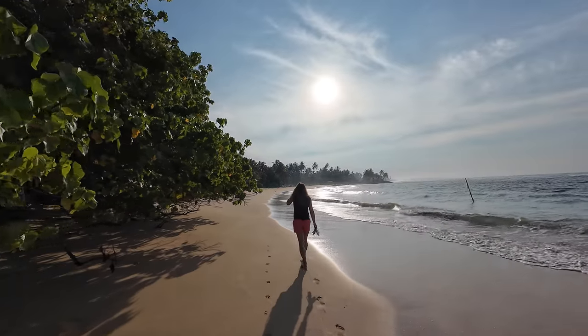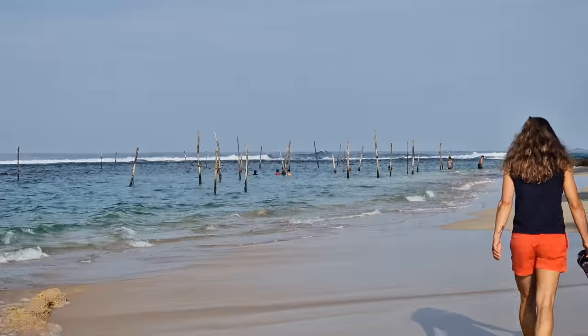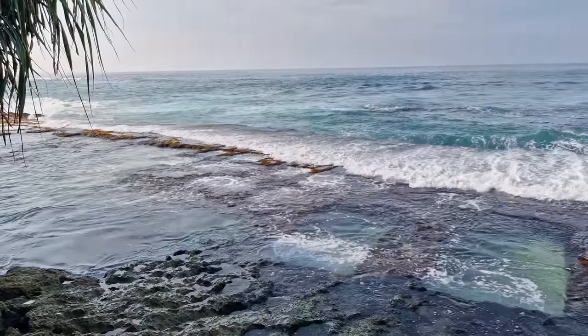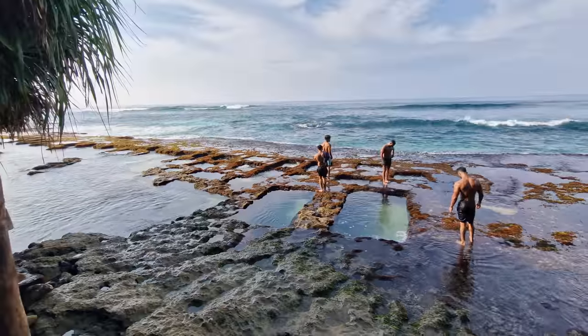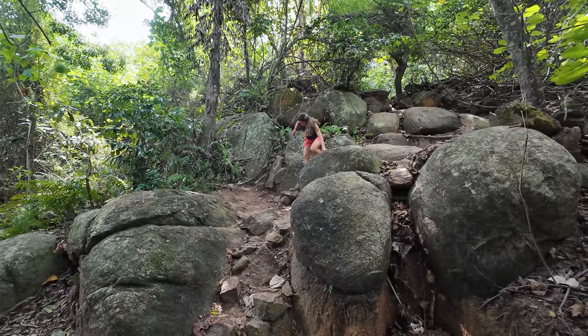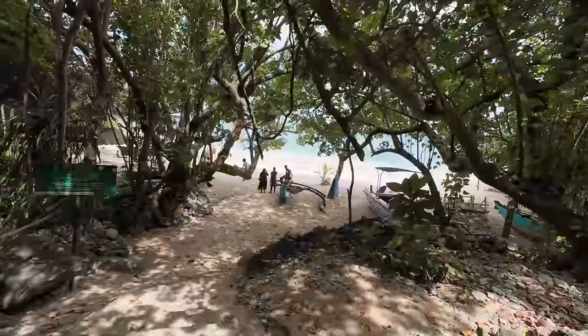Drive to Henwela Beach, a more local beach, where you can see local fishermen. Right next to it are the Talpe Natural Pools. Even if they are not natural and were man-made some 50 years ago, they are a nice thing to see. After breakfast, time to hit the final beach of this itinerary.